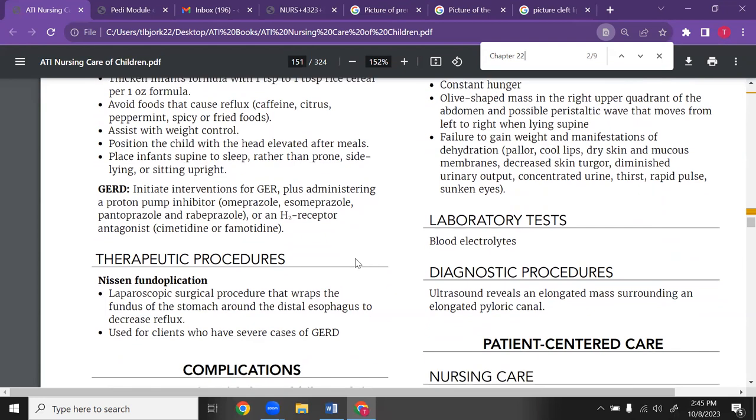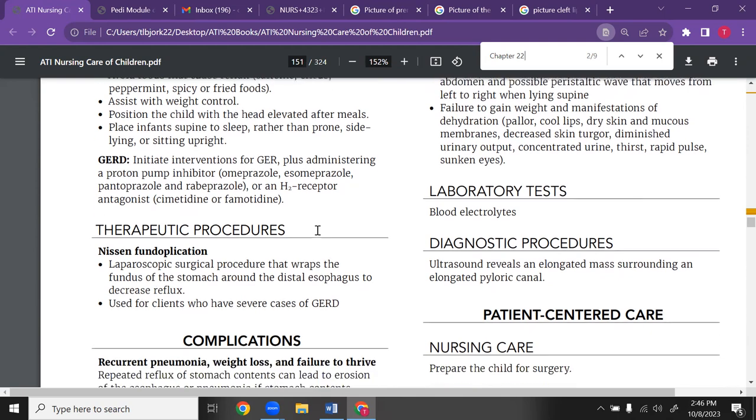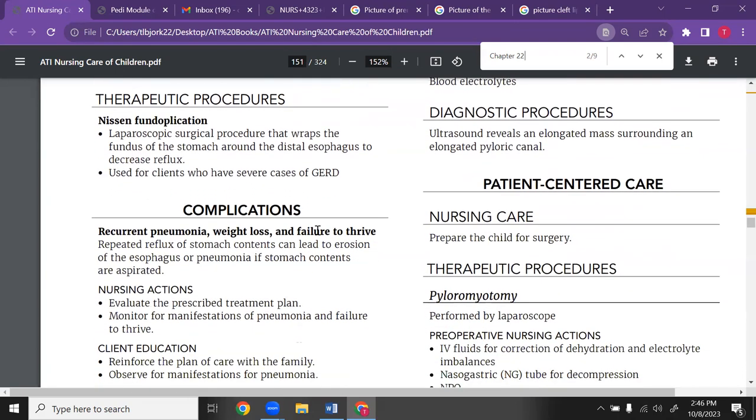Initiate interventions for GERD plus administering a proton pump inhibitor, omeprazole. So don't think just because they're a baby, they can't have a proton pump inhibitor, or they can get an H2 blocker, which is your cimetidine, famotidine. So just remember that. If you guys remember from the adult version, we talked about it just this semester.